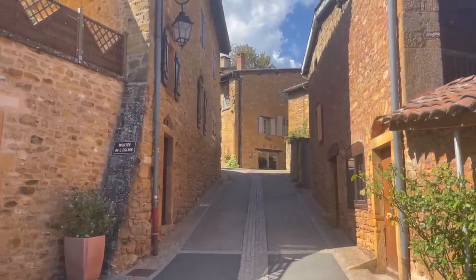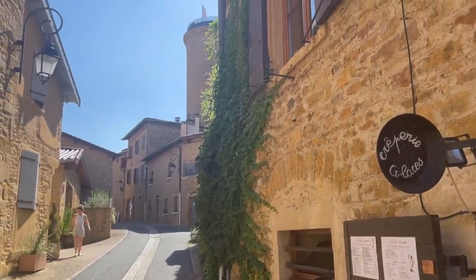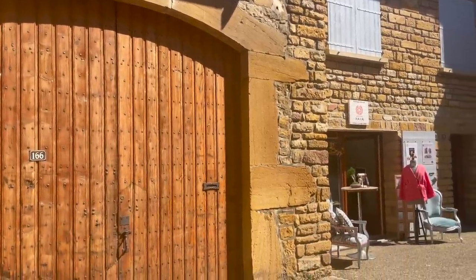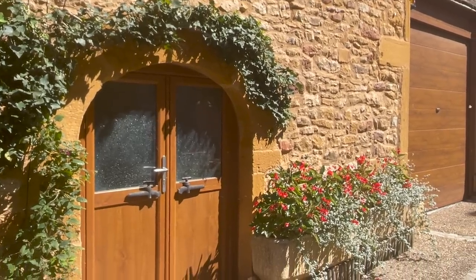I have really fallen in love with this gorgeous region. I knew Beaujolais, but I didn't know this particular part of Beaujolais, which because of the unique color of the stones, which I believe you only find in Tuscany, it's very rare in France as well to find this color. It's just a very unique place.